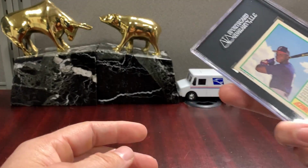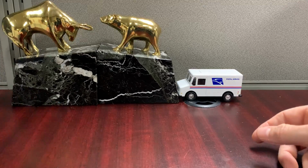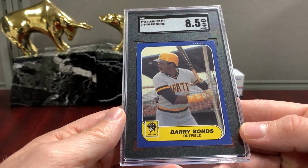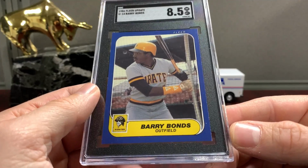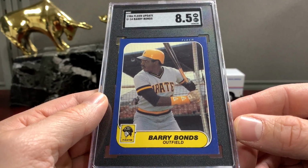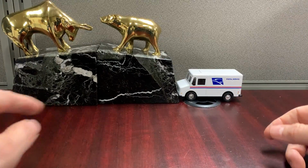It's somewhat sturdy cardstock. The Score from 1990, Fleer Update in an 8.5. You know, this is from a box set. I bought a bunch of these box sets. The centering on this one is pretty good. This right edge on these Fleer 86 updates typically has chipping right there, and this one is no different. So it's just tough on some of these sets.